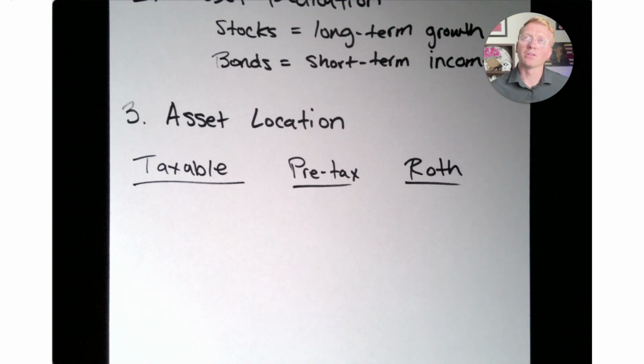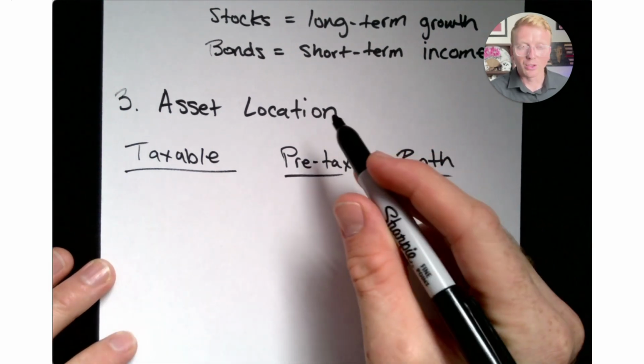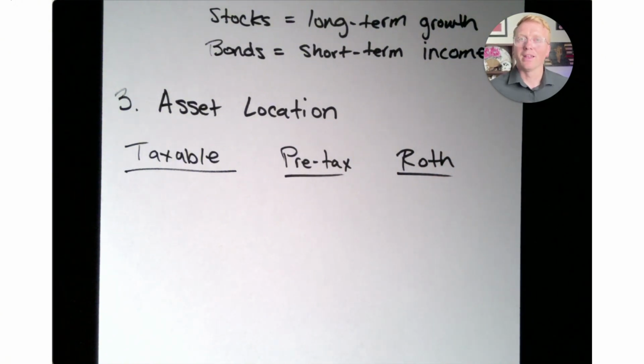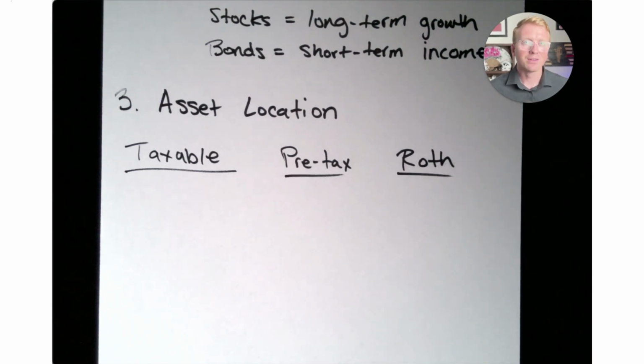So asset location, if we're thinking, how can we optimize your portfolio for long-term efficiency? We want to minimize taxes. We want to maximize your income. Asset location is a huge part of this. Now, I have seen companies, right, where if they've determined that your asset allocation is 60% stock and 40% bond, that they have applied that equally to all of your accounts, your taxable account, your pre-tax account, and your Roth account. Okay, that is not the right way to do asset location.